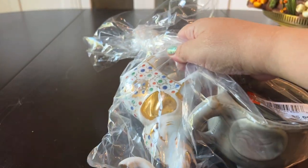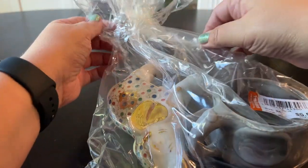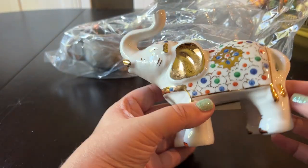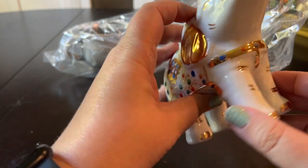Oh yeah, these were our elephants. There's nothing else in here. So again, this was in the beginning when I was trying to find stuff and there wasn't really a lot of stuff. These were $6, so they're $3 each. So first off, we have this kind of cool gold tone elephant. It's a made in China, Miami, Florida type deal.